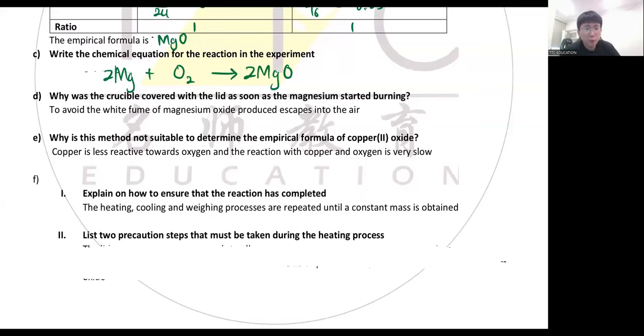Okay, so what are the two precautions that must be taken during the heating process? So this one is MgO, right? Technically, guys, this experiment is not dangerous. It's not flammable, and it's not explosive either. Gloves and safety goggles, that one is not very okay.